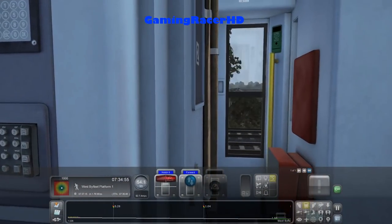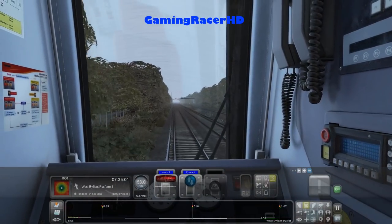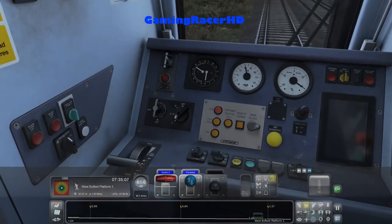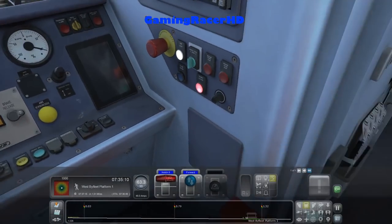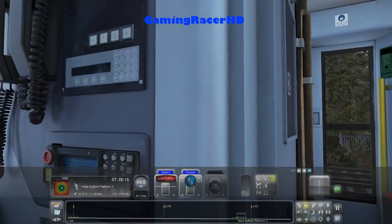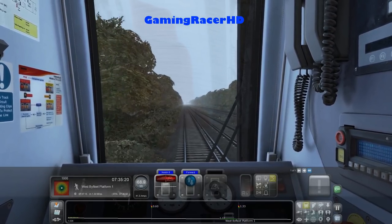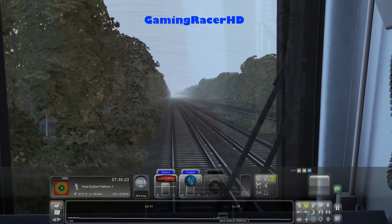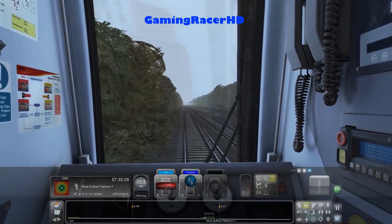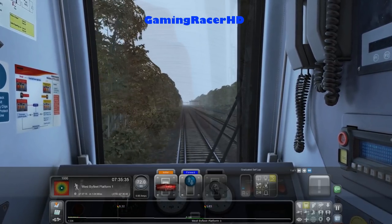Now we can open the windows, so let's just open these ones. Actually, can we open the windows? Actually, we can't open the windows, that's a bit surprising. Anyways. Maximum speed 100 miles an hour. Yeah, pretty basic passenger view, nothing special. Not passenger view, sorry, driver's cab. I think as we depart West Byfleet, I will show you the passenger view. Well, now let's just stay in the driver's cab. I'm going to test the brakes a bit.